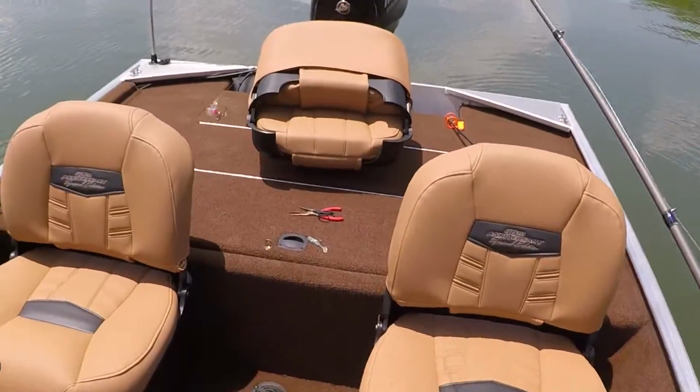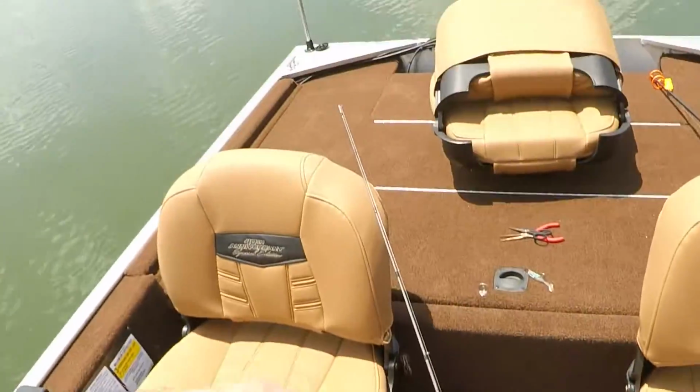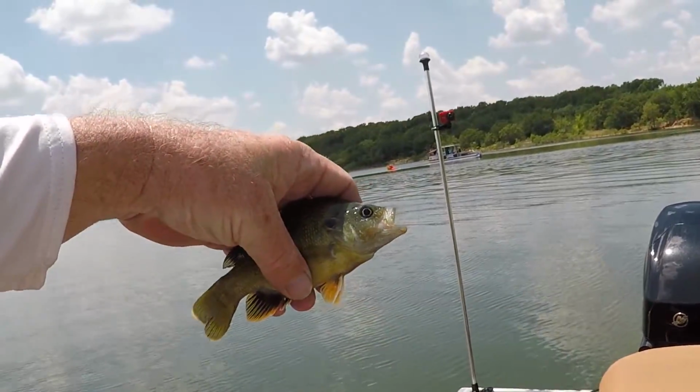Okay. Look at that huge one. I can't help you until you hold still. Okay. Nice little sunfish there.